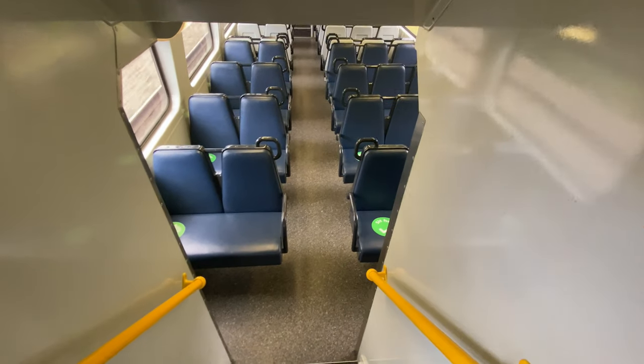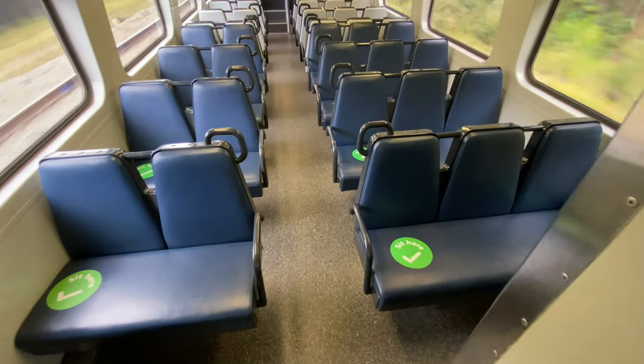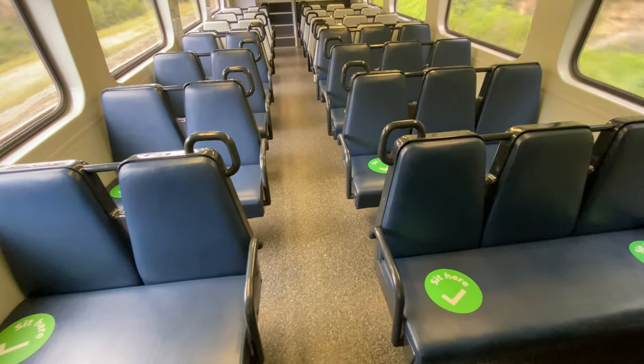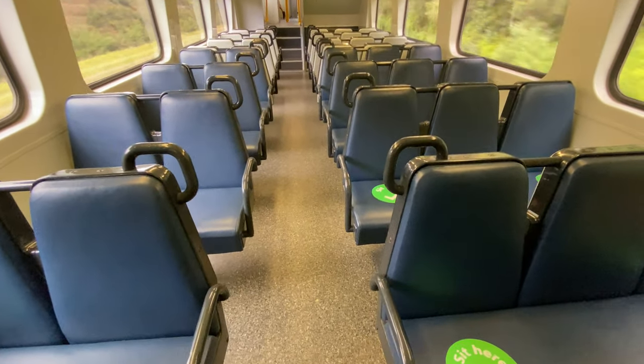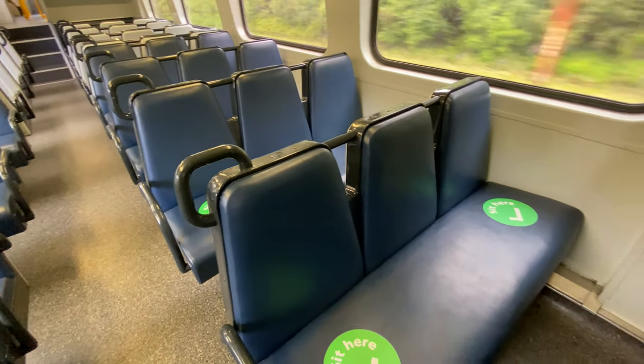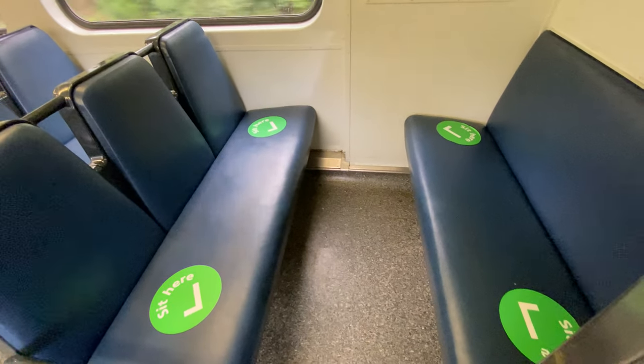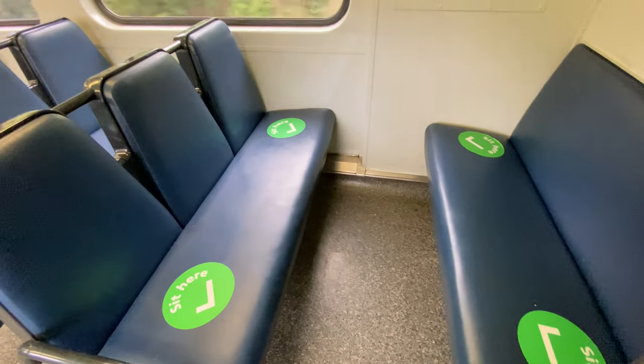So this is the lower deck. Notice the fixed seating. Most Sydney trains have reversible seating, so you can flip the seats forward or backwards, dependent on your preference. These C-sets were a prototype for the Tangara trains, which also have fixed seating.